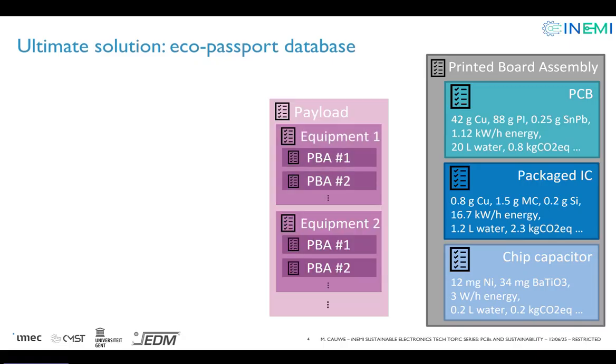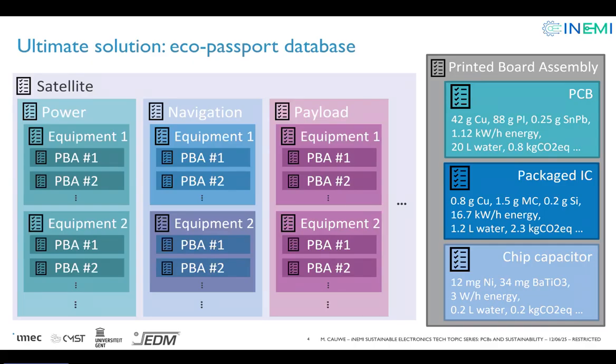And then this printed board assembly would collect all of these and then hand it down to the equipment supplier, which again hands it down to the system composer, which in this case would gather a full eco-passport for a satellite.